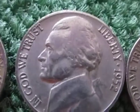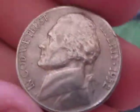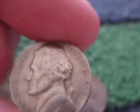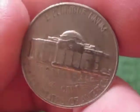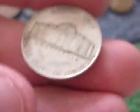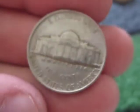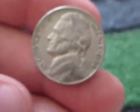I got a nice VF to XF 1952, and like most mint marks from the 50s, they're usually really weak. This one's a really nice strike. A little bit of scratch down there, but other than that, really nice. Might put that one in my book. And then I got a really nice 1954D. Don't find them that nice. A lot of the 54Ds were also weak strikes. So, very nice.